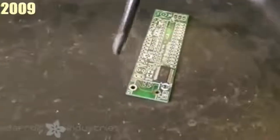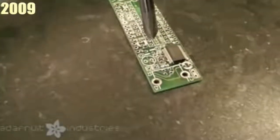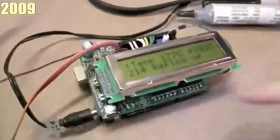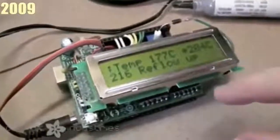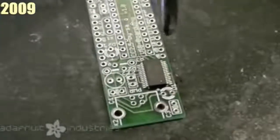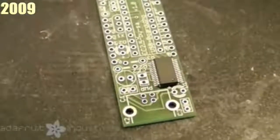And you'll see, especially around here, it suddenly gets very shiny instead of sort of being matte. And that's the solder reflowing into the joints. So you're seeing this is getting up to around 200 degrees. It'll probably peak at around 220 degrees. So you see how this is now a little shiny, that's the solder being reflowed.